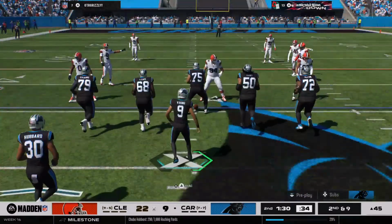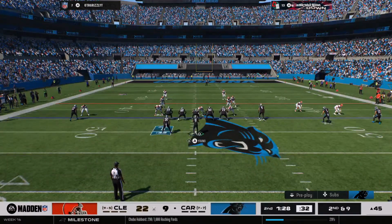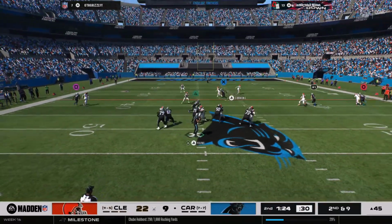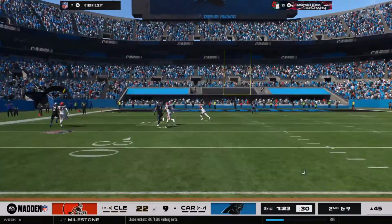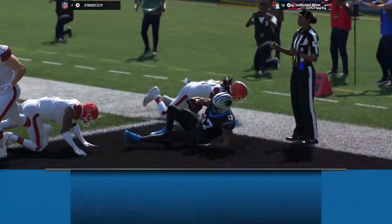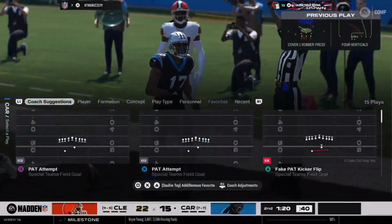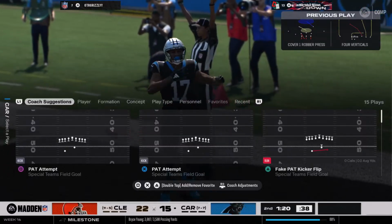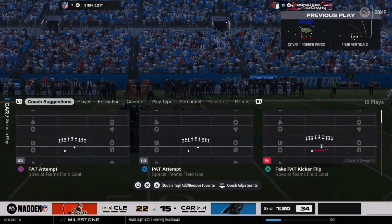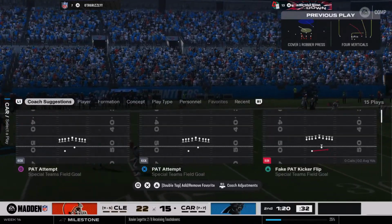Just a gain of 1, and that brings up 2nd and 9. Ready. Set. Young throwing here. He puts some air under it deep down the left. That one connects. He has the Carolina touchdown. The Panthers parlay the interception into points. Xavier Legette with the touchdown.